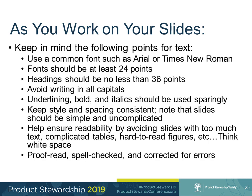And these are just some best practices. I won't go through all of them, but we just wanted to provide that to keep in mind, not to go crazy, and I don't think any of you will, with crazy with different fonts or colors or all capitals or too much bolding or italics. These are general PowerPoint best practices.